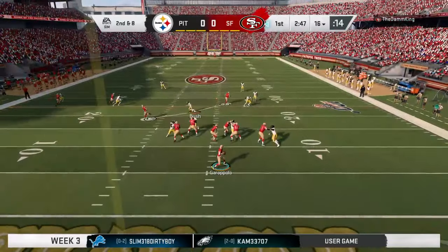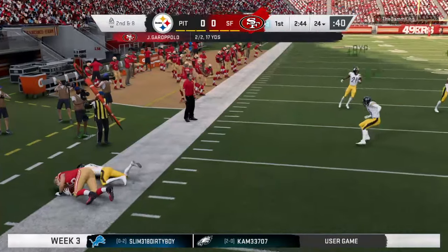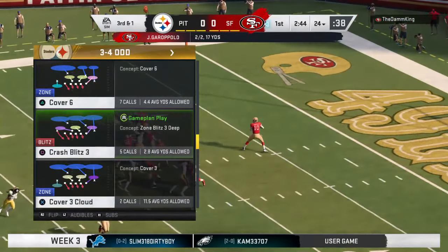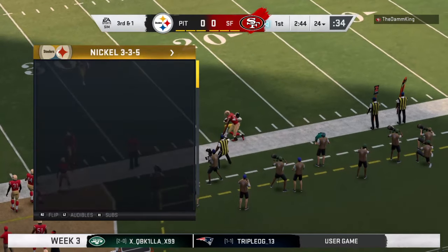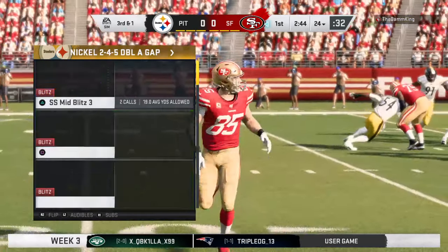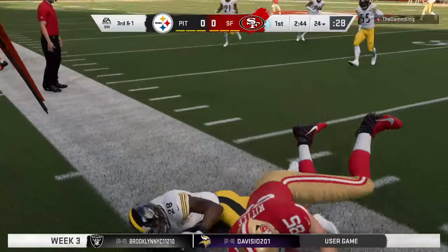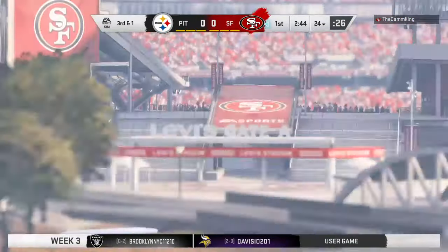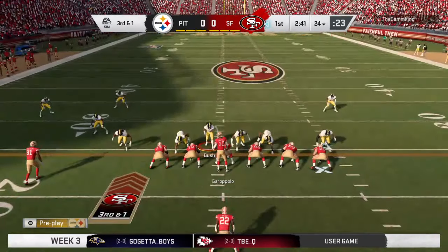Looking to throw again on second down. Garoppolo. The first catch of the game for George Kittle. 8 yards on the completion, but now they face third down. One thing you're hoping for when you run drag routes, you're able to hit a receiver in stride, and he can pick up a lot of yardage after the catch. But in this situation, the defense was effective, able to stop him before he could get a good head of steam going.